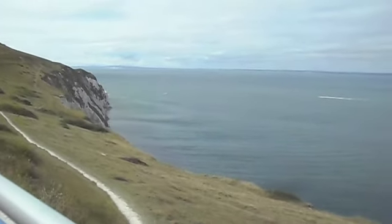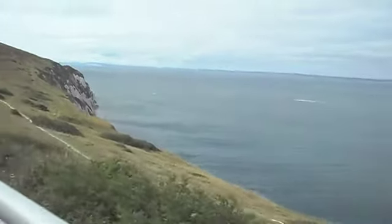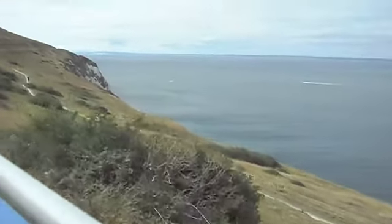the French. Palmerston's Follies is the name given to fortifications built during the 19th century by Lord Palmerston's government to protect southern England from attacks by the French.